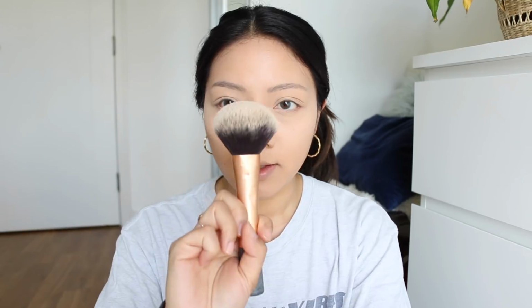Once my under eye area is set, I'm going to go in with the blotting powder from Soap and Glory and, using a Real Techniques brush, just blot away any excess shine.